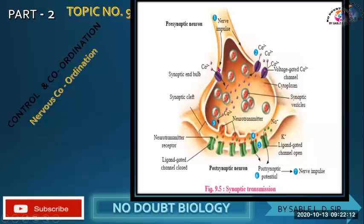Then there is a synaptic end bulb located in the epidermal layers. Then the neurotransmitter is along with the outermost layer. Sodium ions and potassium ions lie in the epidermal regions. Then the postsynaptic potential is transported from the outside to the inner side, into the cytoplasm. Within the cavity of the cytoplasm it enters, and then there is an exchange of ions, and a stimulus towards the nerve impulse. So both ways, incoming and outgoing, that is the particular function done in synaptic transmission.